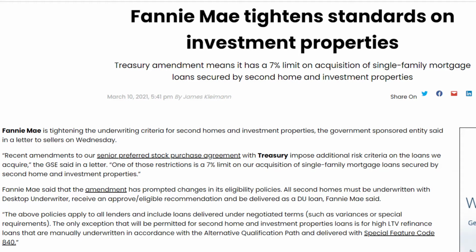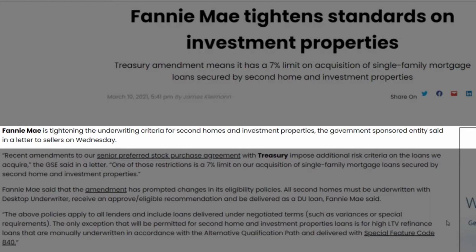Now that we know how the rising interest rates impact your purchasing power on a primary residence, let's take a look at the recent announcement by Fannie Mae. So I have an article up on the screen from housingwire.com. And the title is Fannie Mae Tightens Standards on Investment Properties. So what this article states is that Fannie Mae is tightening the underwriting criteria for second homes and investment properties.